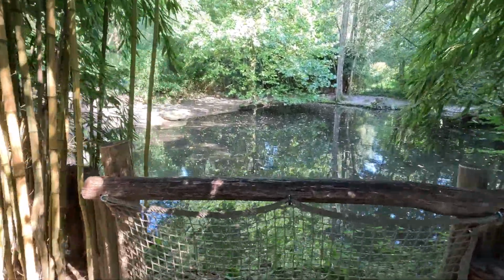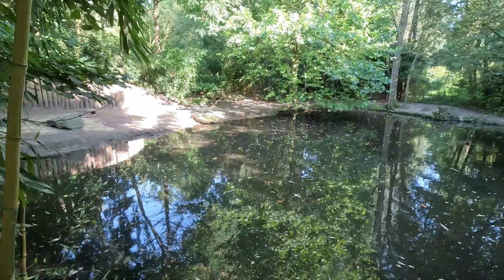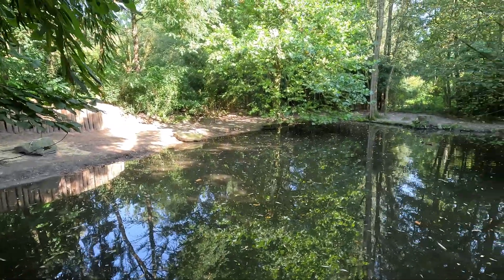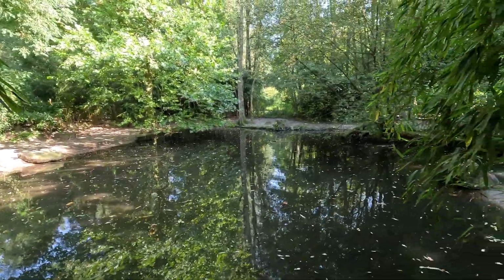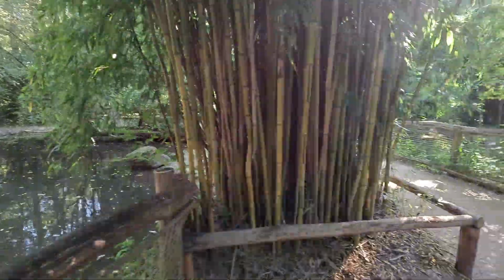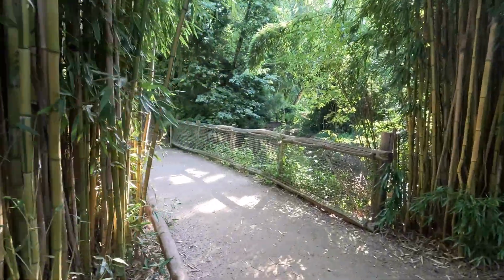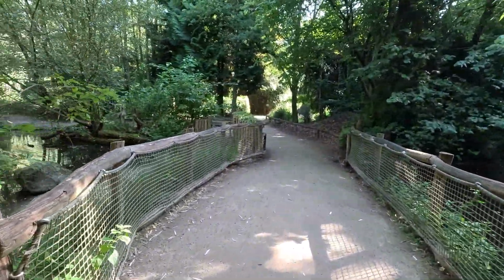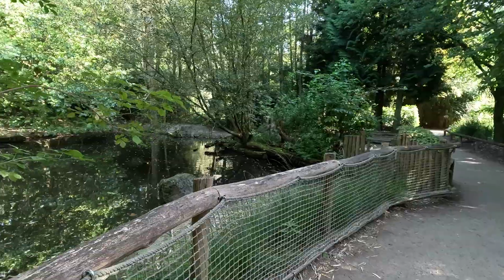And then over here is their outdoor enclosure. A nice natural pond. It's not the biggest. It's definitely big enough for them though. And just a good looking enclosure in this nice lush, tropical seeming, thanks to all the bamboo forested area. So yeah, definitely not a bad enclosure. I'm a pretty big fan of it.